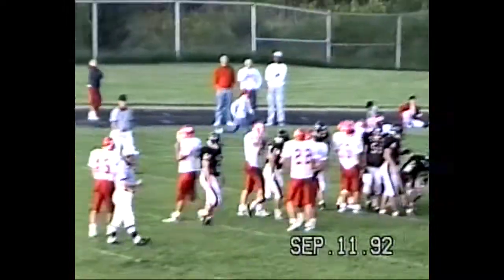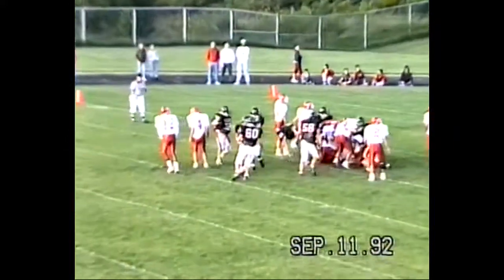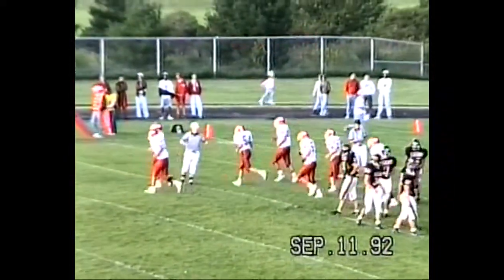Greg Huff picks up London's second touchdown. The snap is good, the hold is down, the kick is up, and it is very good. 14-0, London jumps up on Circleville. We still got 2:51 to go here in the first quarter.